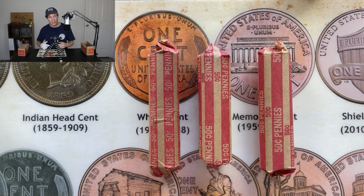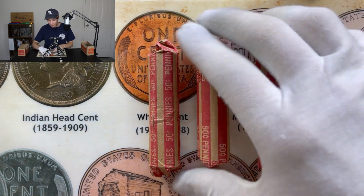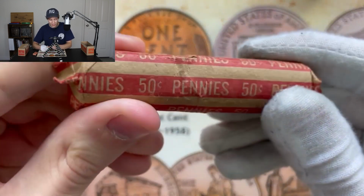So with all that being said, let's go ahead and jump into some customer wrapped penny rolls. All right, so we're going to start things off with those 3 interesting penny rolls that I mentioned in the beginning. I think we're actually going to start with this one right here that has these weird slits in it.